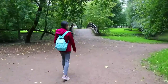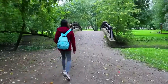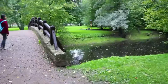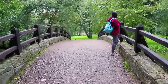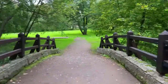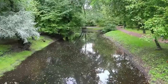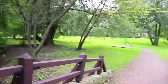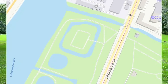By crossing this bridge ahead of us, you enter the mini island. I'm not sure if this moat surrounding this mini island has a name, but it sure is cool. This island would be a great place to have a small home. So here's where we are, on the bridge leading to the mini island on the northwest side of the park.